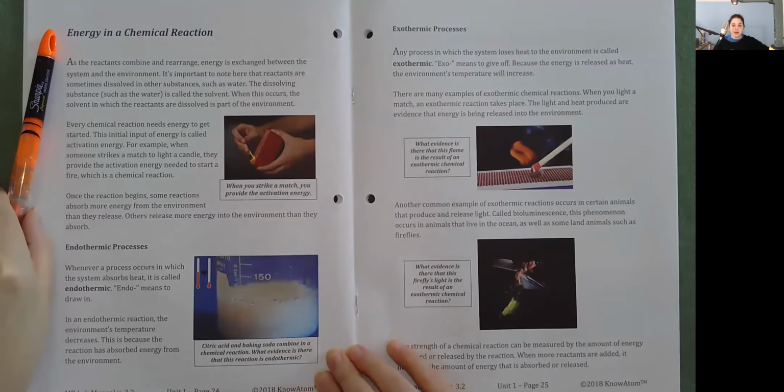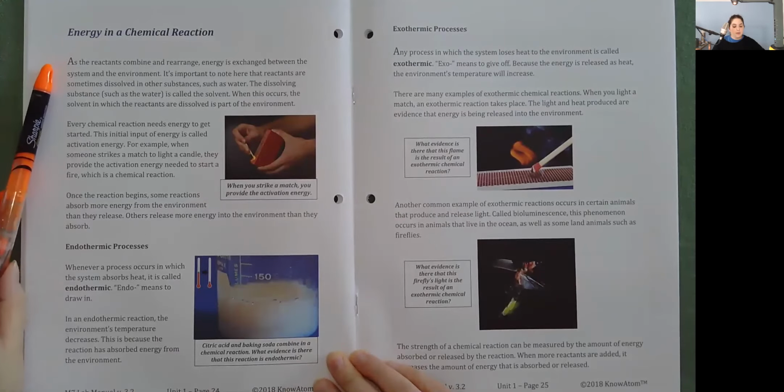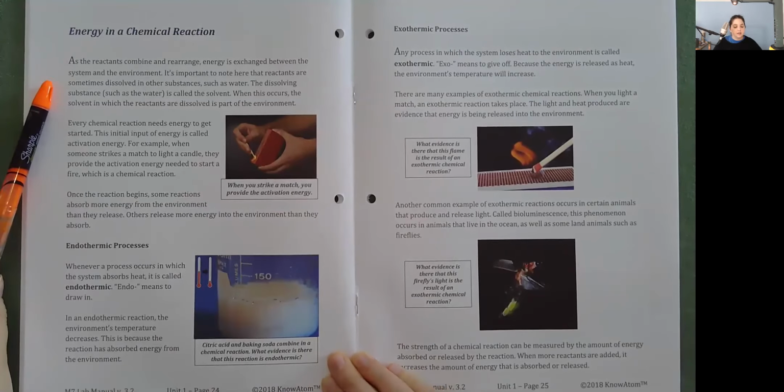Energy in a chemical reaction. As the reactants combine and rearrange, energy is exchanged between the system and the environment. It's important to note here that reactants are sometimes dissolved in other substances such as water. The dissolving substance, such as the water, is called the solvent. When this occurs, the solvent in which the reactants are dissolved is part of the environment.